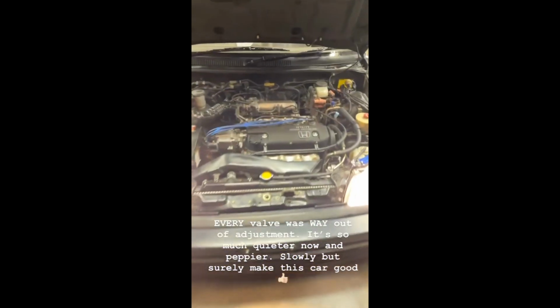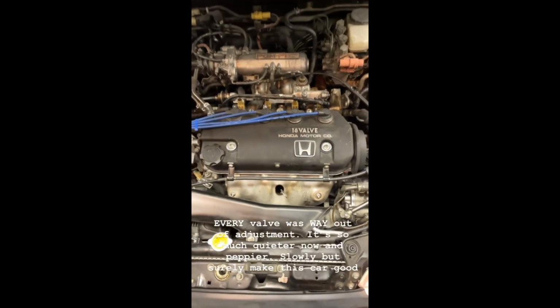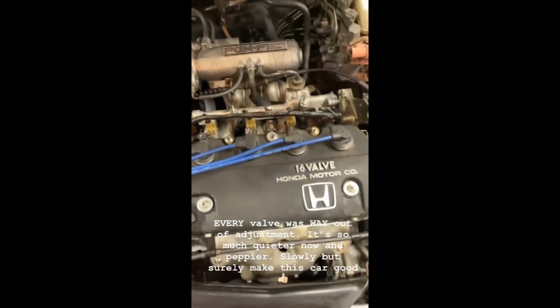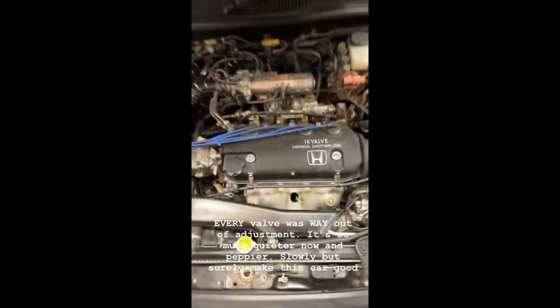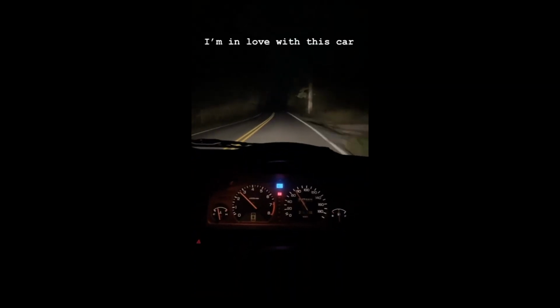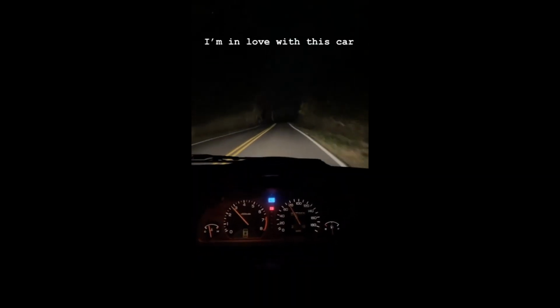So every valve ended up being out of adjustment, which is crazy. So I got everything in the spec. Car was much smoother, quieter, and a lot peppier. And it was finally time to enjoy the car.